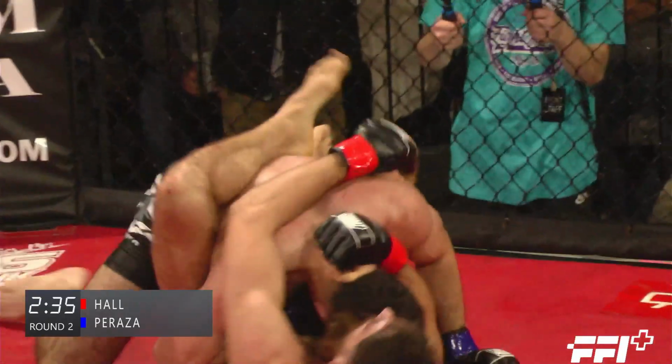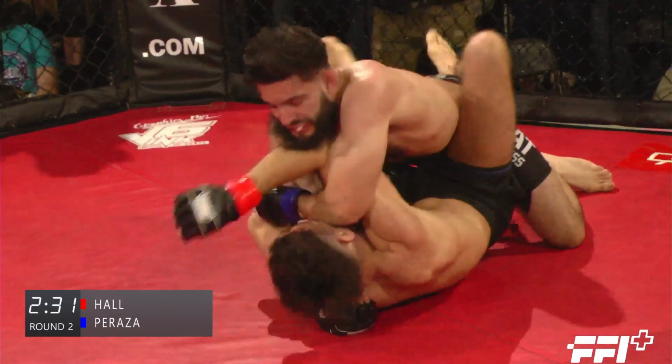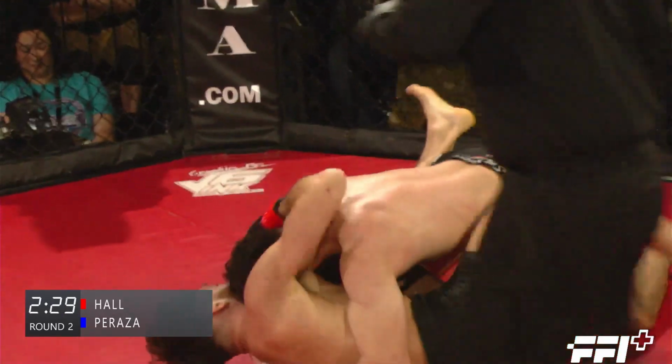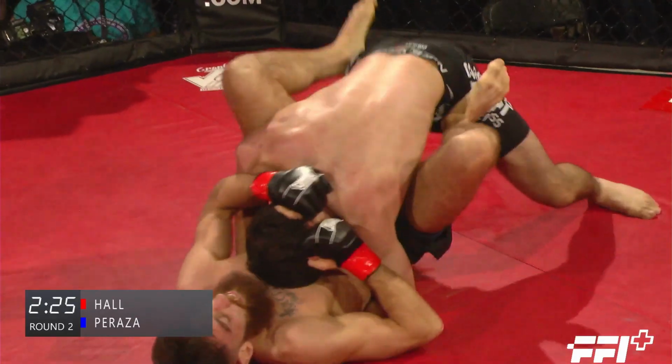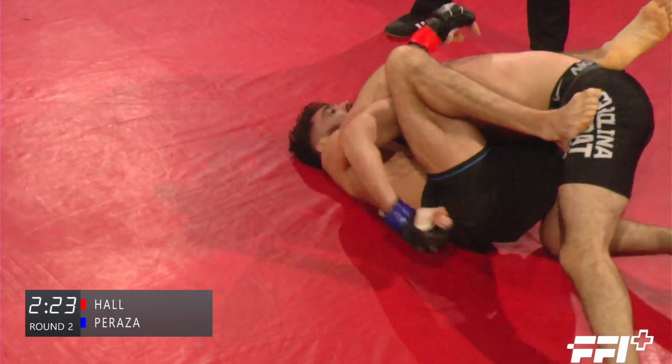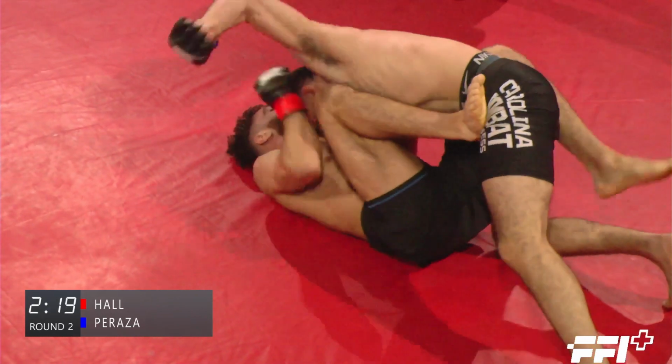Peraza working. Peraza with the reversal! Now it's KP on top, raining bombs, raining elbows from the top. And they're going nuts here at the Grady Cole Center for this fight now. The stakes could not be higher between these two men. And both guys are fighting like that's the case as well, my friend.